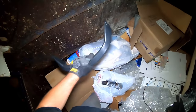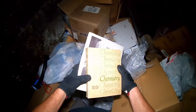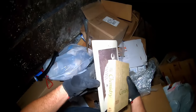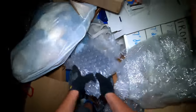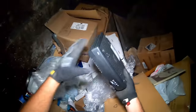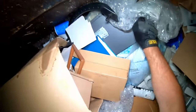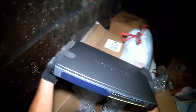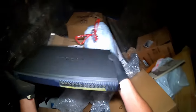These are little ram rubbers. BLP stuff. It's a chemistry book. Yeah, chemistry. Fundamentals of organic chemistry. There's another box. Although, I don't know if that's an actual... That looks more like a modem type of box. Oh, look at that. It's got the battery in it too. Nice and heavy. Let's see what we got here. All right. It's a Netgear ProSafe GS728TP.